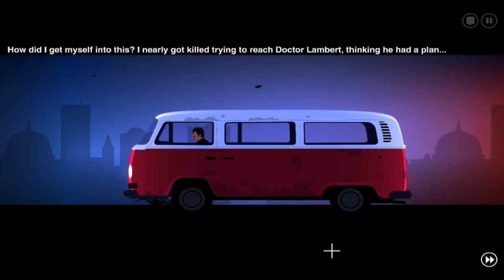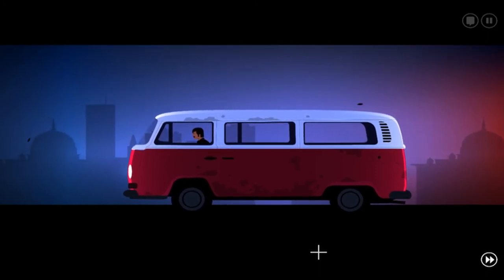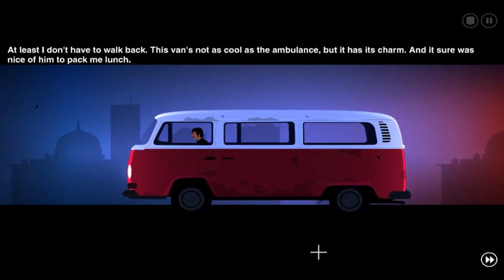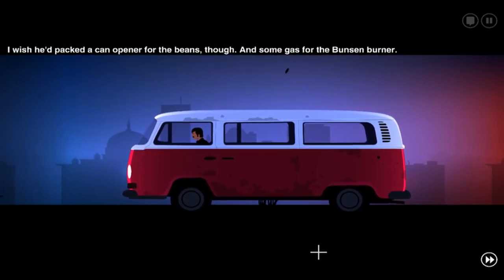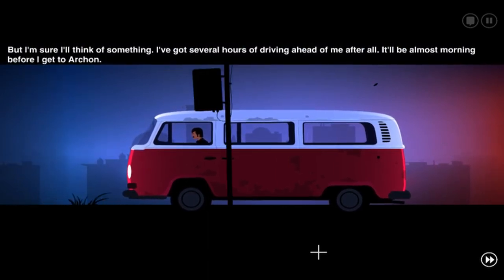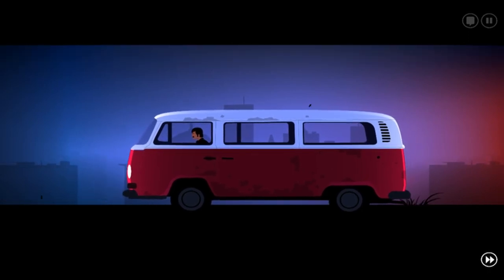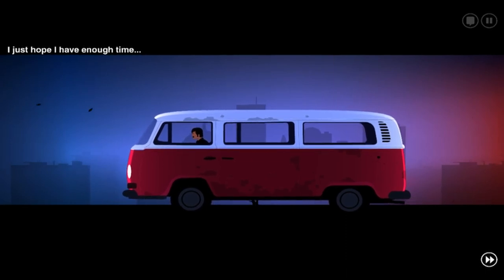How did I get myself into this? I nearly got killed trying to reach Dr. Lambert, thinking he had a plan. And it turns out it's me. I'm the plan. At least I don't have to walk back. This van's not as cool as the ambulance, but it has its charm. And it sure was nice of him to pack me lunch. I wish he'd pack me a can opener for the beans, though. And some gas for the Bunsen burner. But I'm sure I'll think of something. Got several hours of driving ahead of me, after all. It'll be almost morning before I get to Archon. I just hope I have enough time.